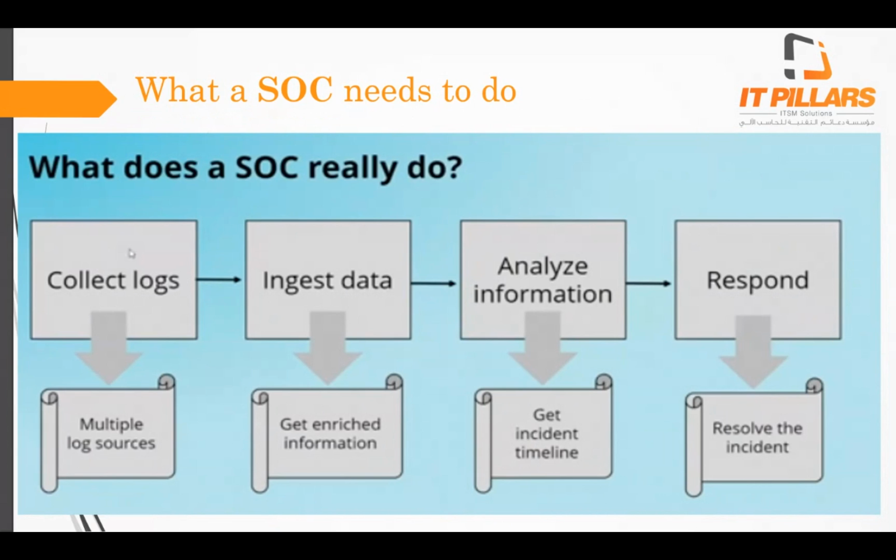But you're going to have to go beyond collecting logs. So the SOC must ingest the logs. You need to understand these logs in order to get enriched information and enriched data so that you are able to use it in the future from the SIEM solution by using the correlation rules that can be applied in anomaly detection, and threats can be identified. In this way, the ingestion of the logs gives you some enriched information. And by having this enriched information, you are able to analyze, which is a very important step that we all need to be ready for.